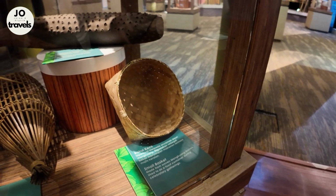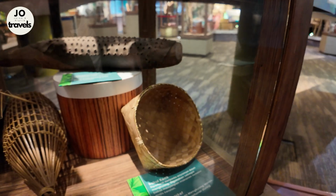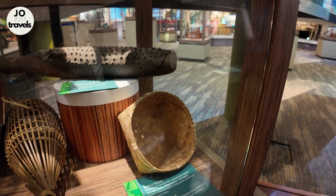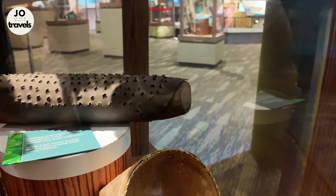Wow, you see this? Okay, I get it. This is to catch the fish. This is to trap the fish, to store the fish. Hey, you see this one? The buckwood beater. What is that?